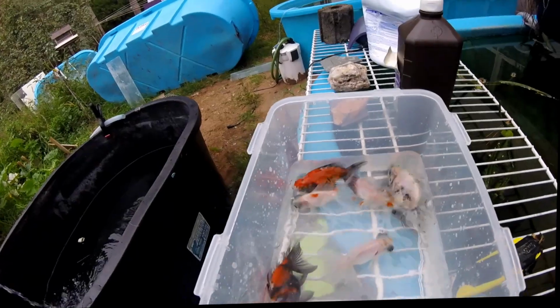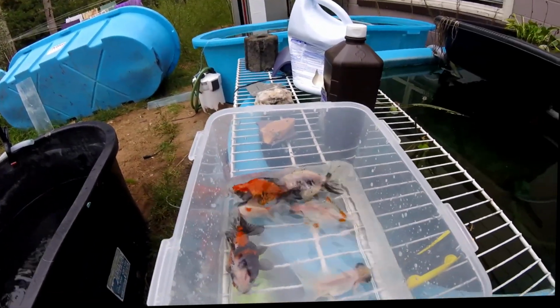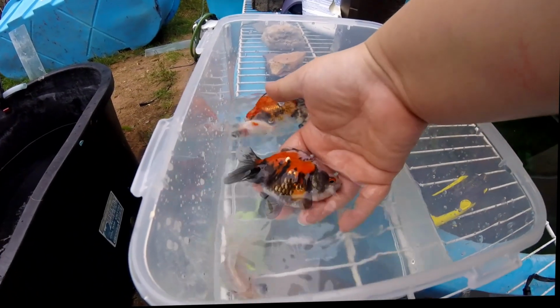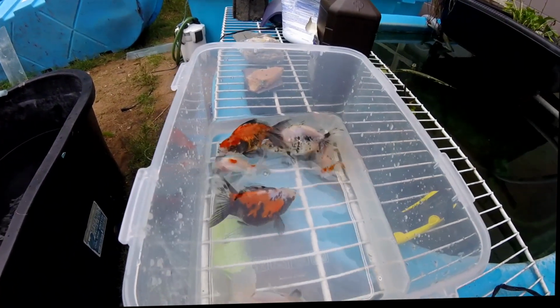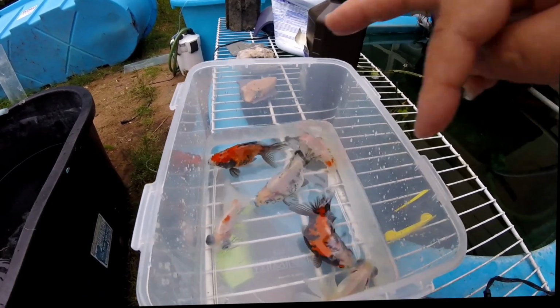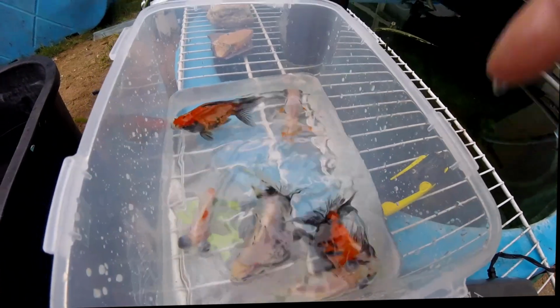Now these Ryukins, they were 3 for $70, and holy crap. Look at them. Look at the colors. Look at that. I am so happy. Those are gorgeous. And, you know, these two are kind of similar, but this one has more white on it.